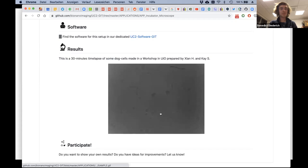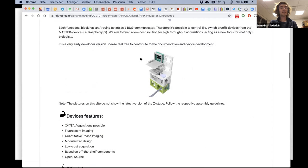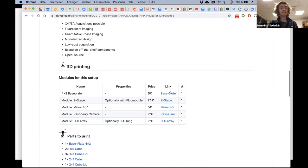So what's the most valuable about this whole thing is that everything is documented. So if you, for example, want to replicate it, say, okay, this whole instrument here, it has a light source, it has some optics here and a camera, for example, and it's listed, okay, I have a camera, I have some optics, mirror, and okay, let's say Raspberry Cam sounds like a Raspberry Pi camera module.